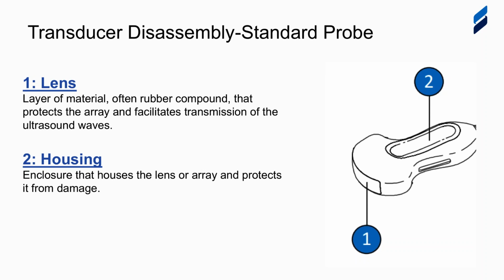The housing. This seems very simple. It is just a plastic housing that protects the electronics from outside. But one of the things that you need to visually inspect for is cracking or separation of the housing, because gel could be getting into the transducer and affecting it, or even damaging electronics.